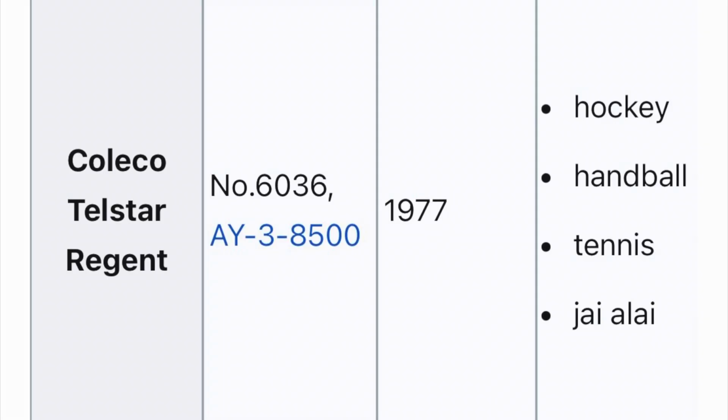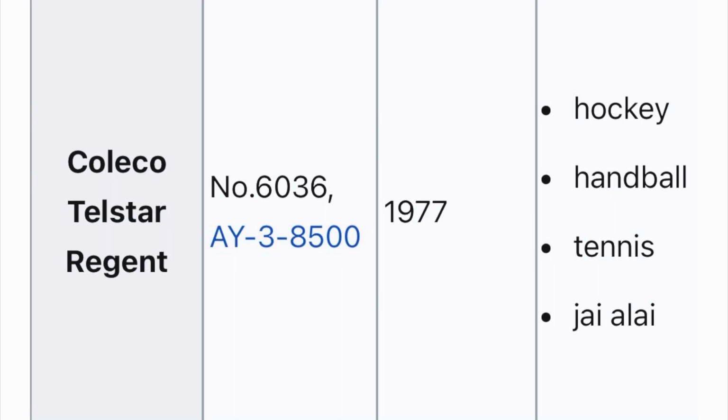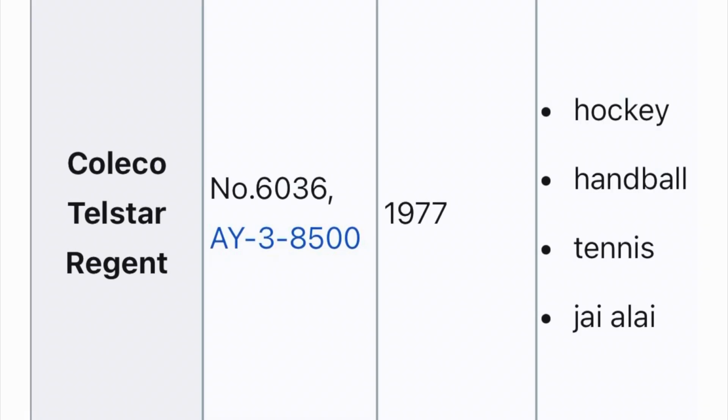Now we have the Coleco Telstar Regent. I don't know how to pronounce it. It was released in 1977. It's got hockey, handball, and tennis again, and this other sport I don't even know, I never even heard of. Let's just look at the console.